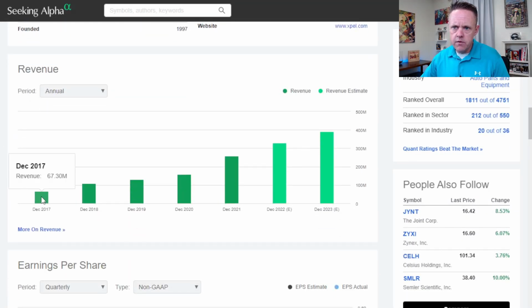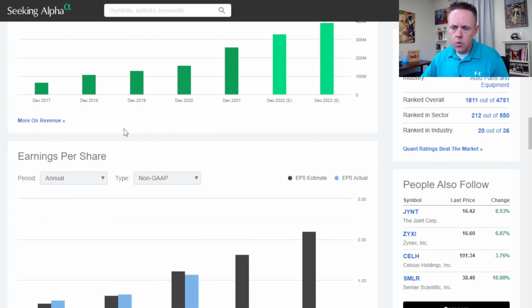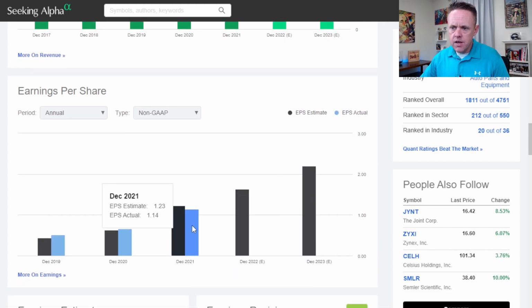Let's look at our bar charts. Annual revenue, 2017, you had 67 million. This year, it could be 329. And next year, you could get up to 391 if they hit their projections. Earnings per share on an annual basis, non-GAAP. Looks like they did miss in 21, came in at 1.14 on a 1.23 estimate. However, this year's estimate, $1.63, is higher than last year. And then, of course, you look for that to compound over time. In 2023, you start to get into the $2 range if they hit their numbers.